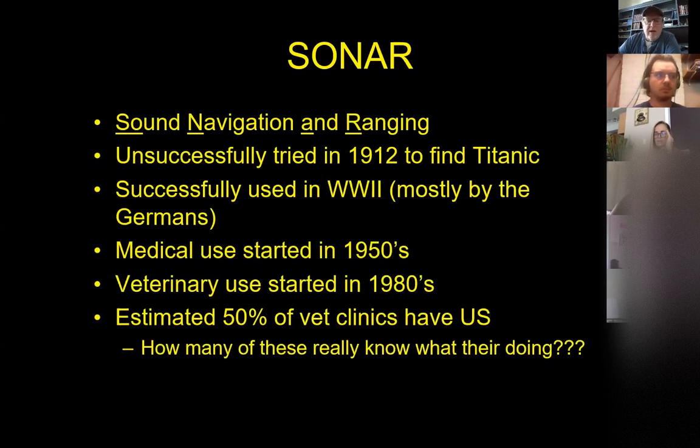Now I would bet that about 50% of veterinary clinics have ultrasound, but the key is how many of those really know how to use the ultrasound to the full extent. Unfortunately, every day I hear stories of veterinarians that get convinced they want to learn ultrasound. They go buy an ultrasound machine, sometimes spend $30, $40, $50,000 on it, and then they get busy, and unfortunately they don't take the time to learn how to do ultrasound or practice it enough, and before long the machine sits in the corner of a room and collects dust, or they may use the machine only to get urine or to look for bladder stones, and that's about the extent of it.